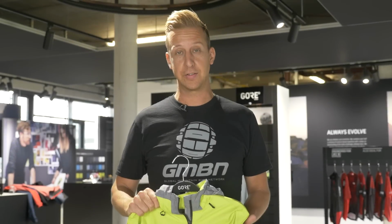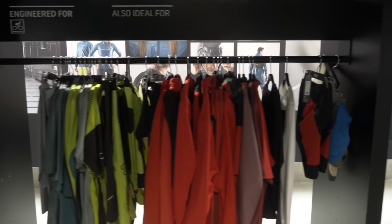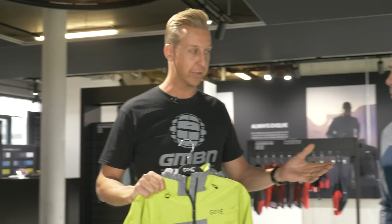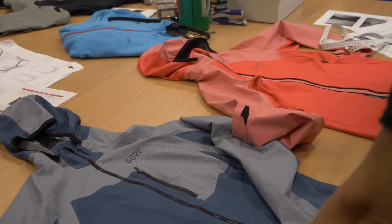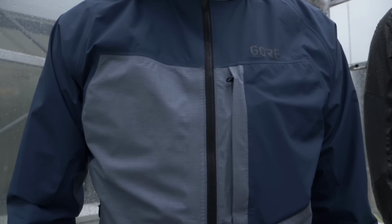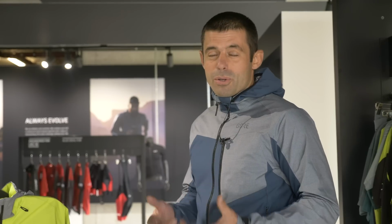Being at the forefront of mountain bike technical clothing though, Gore Wear are now offering one of their new products in both a fully waterproof option and also a hybrid option, as you can see Ludovic wearing here. So what I want to know is why you would pick a hybrid jacket over something like this, a full waterproof option. 80% of the time when I go outside just for riding single track, the weather is like today, so sometimes there is rain, sometimes there is wind, sometimes there is cold, but it's not always rainy.